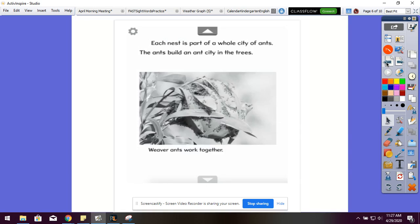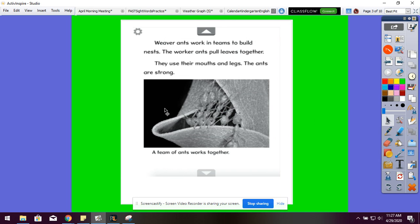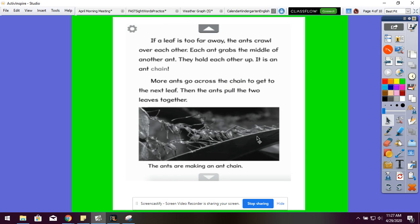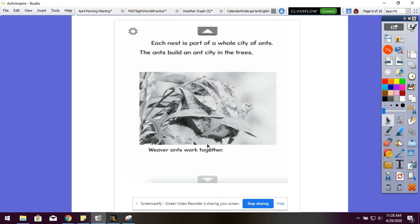We can even look at the pictures. Let's look. So I see the ant nests in the tree. The ants work together to pull this leaf together. The ants make a chain to bring the leaves together to do what? Right, to make the nest. The ant uses the worm to squeeze the worm spit and make kind of a glue to stick the leaves together to help make a good nest. There's a weaver ant nest.